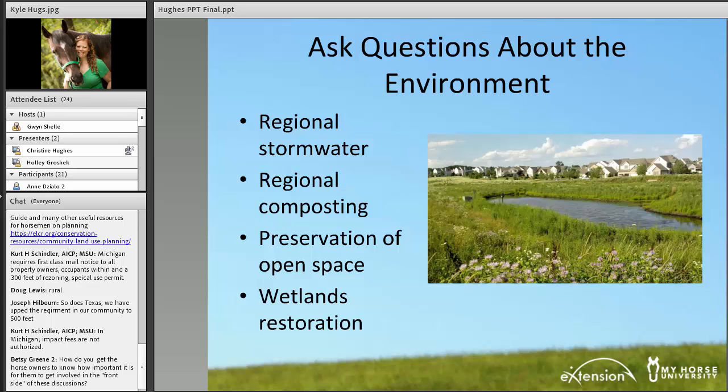If environmental concerns are a big issue for your community, if there's chronic flooding or surface water contamination, you're going to want to ask about what plans exist for regional stormwater facilities. Are there any plans for regional composting facilities? What kind of plans are we going to make for the preservation of open space? And if you live in an area with a lot of wetlands, you might want to ask about wetlands restoration as well.